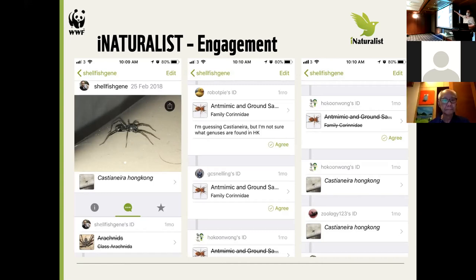After sharing this, the wonderfully titled Robot Pi offered an identification to this. He actually put it down to family level, which is family Corinnidae. I'm guessing Castianeira, but I'm not sure what genera are found in Hong Kong. Thank you very much, Robot Pi. Following that, GC Snelling agreed with this.